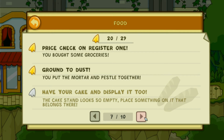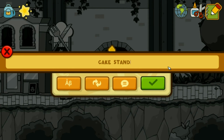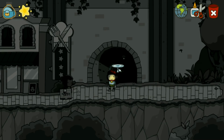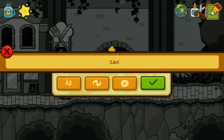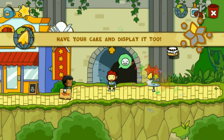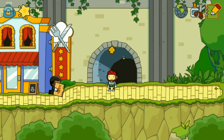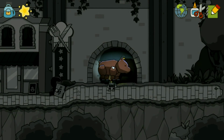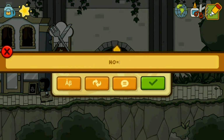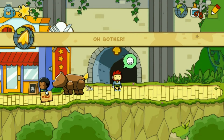What is cornmeal? Have your cake displayed on the cake stand. Looks empty. Place something that belongs there. Cake stand. That's nice. Then a cake. Quality cake. Oh, bother. Feed a pot of honey to a large furry forest animal who likes to eat honey. You want a bear? Hello. Yay.